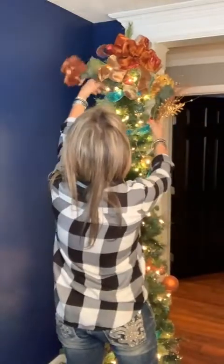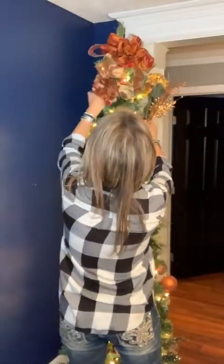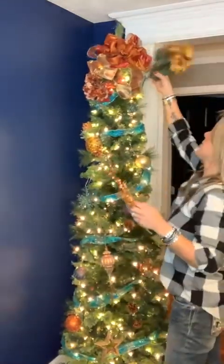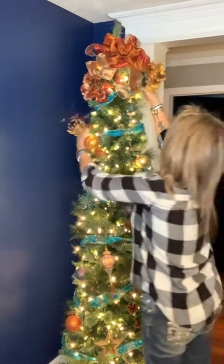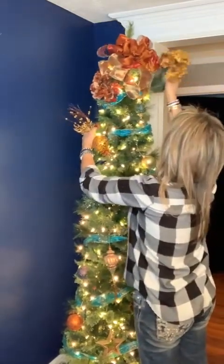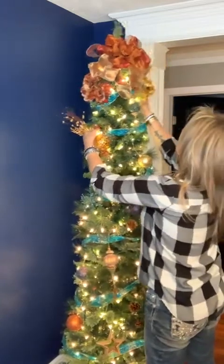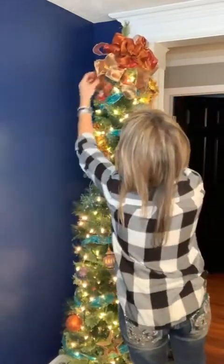Yep, that's all dust you see flying there, girls. I love florals, so I just reuse the ones that I had. What I do is I just stick them down into the tree, like up front, and then I fill in all the gaps with, you know, the peacock feathers, but I kind of like my trees up at the top to have a really full feel.